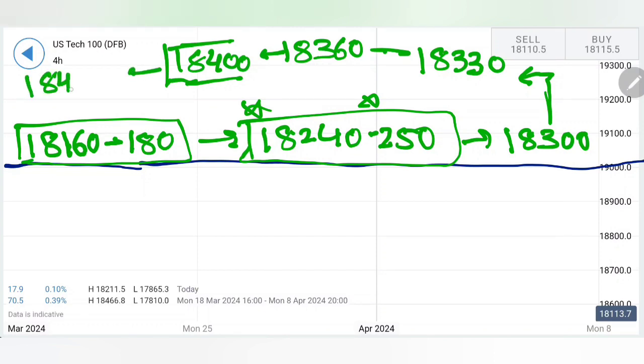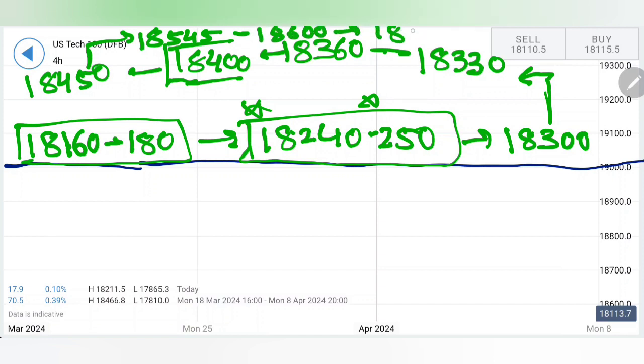Beyond this, 18,450. Now see, these are very nearby resistances, and thus if you see Tech 100 staying beyond 18,450, stay bullish. We will look forward to 18,545. Then beyond this, we are looking forward to 18,600 and then 18,740, and then 19,000 is a must, and that is going to happen in this month itself. If it continues to stay bullish beyond the 18,400, 500 zone, do not think that the Tech 100 is going to come out or drop very soon. We can see the month of April as a bullish month if it stays above 18,500.